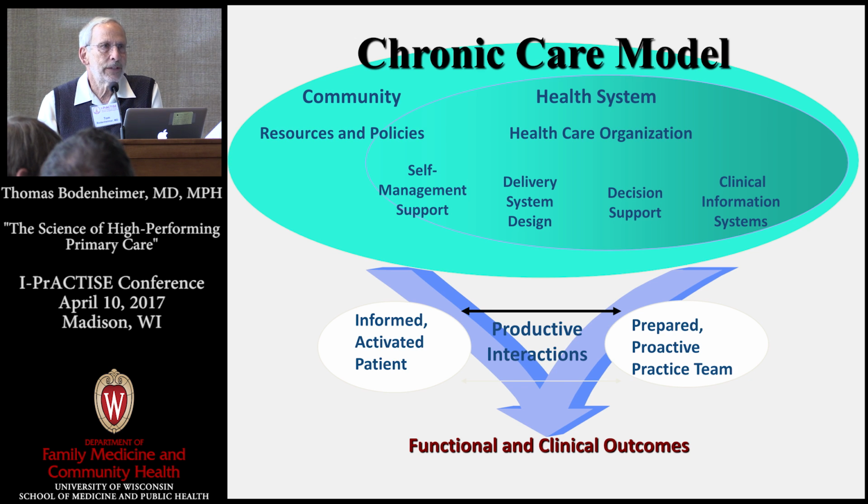So if you have the data, if you have empanelment, you can create registries of patients that are in your panel and all the different chronic care metrics associated with it, so you can really identify who has care gaps, who's overdue for different things, which patients on your list are out of control for diabetes or hypertension or hyperlipidemia, and you can do something about it.